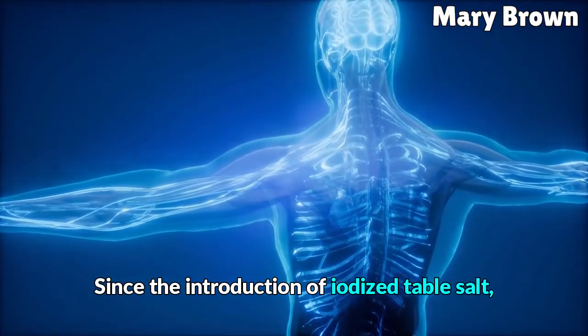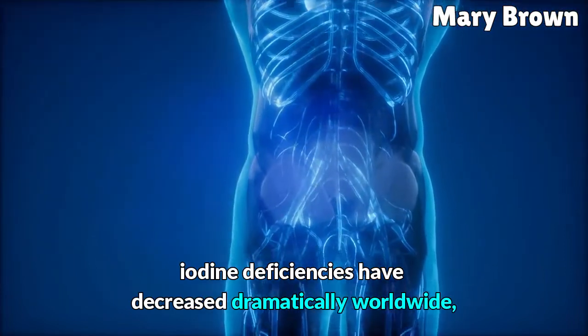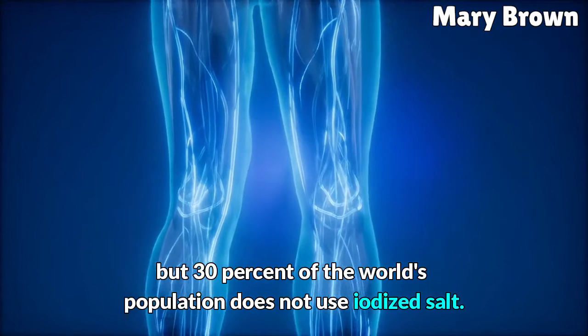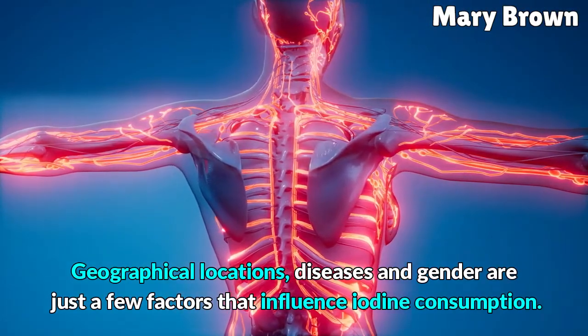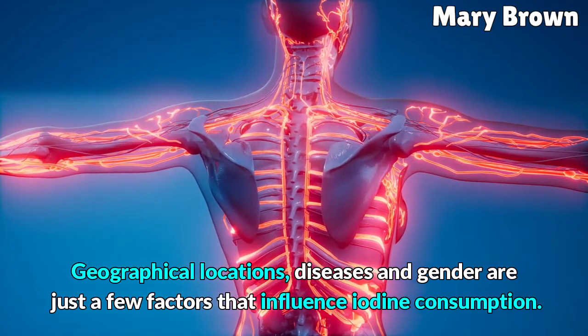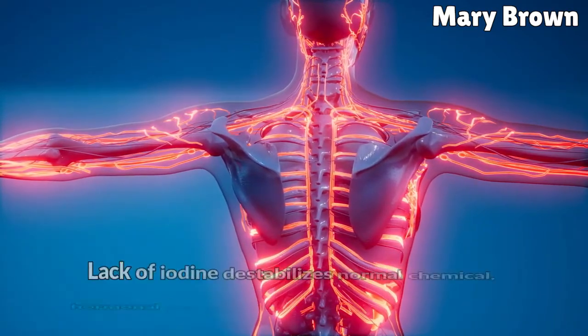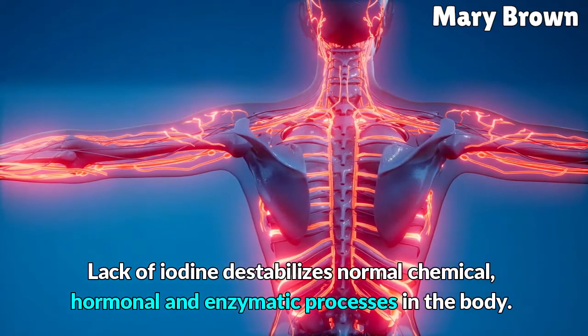Since the introduction of iodized table salt, iodine deficiencies have decreased dramatically worldwide. But 30% of the world's population does not use iodized salt. Geographical locations, diseases, and gender are just a few factors that influence iodine consumption. Iodine deficiency can have an enormous impact on health. Lack of iodine destabilizes normal chemical, hormonal, and enzymatic processes in the body.